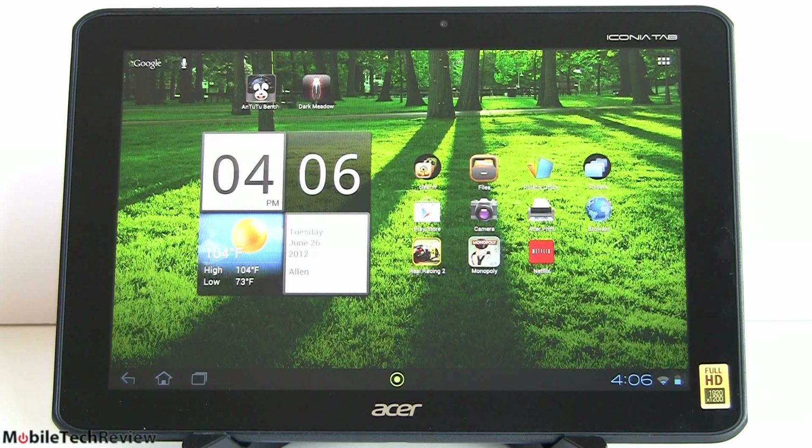This is Lisa from Mobile Tech Review, and today we're going to look at an exciting Android tablet. This is the Acer Iconia Tab A700, and it's the first 1080p Android tablet to hit the market. And we're going to look at it now. The Acer Iconia Tab A700.